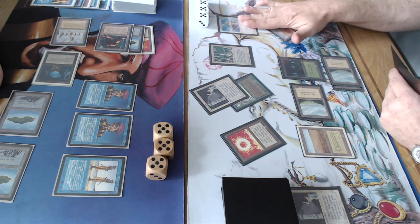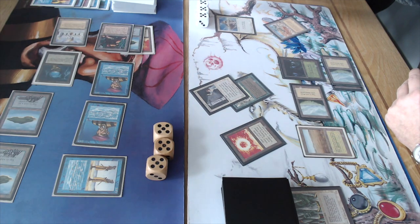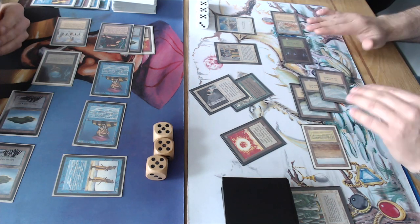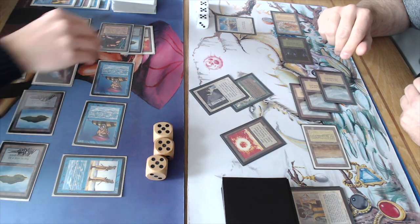Interesting, right? So I'm choosing not to counter the Wall of Swords. Oh, he's going to eat it. Oh, he's going to go back up again. So I'm dealing two, but he's gaining five, so he's gaining three. I think he's on 21. Oh, look at that, a Balance. Wow, that is a good move.